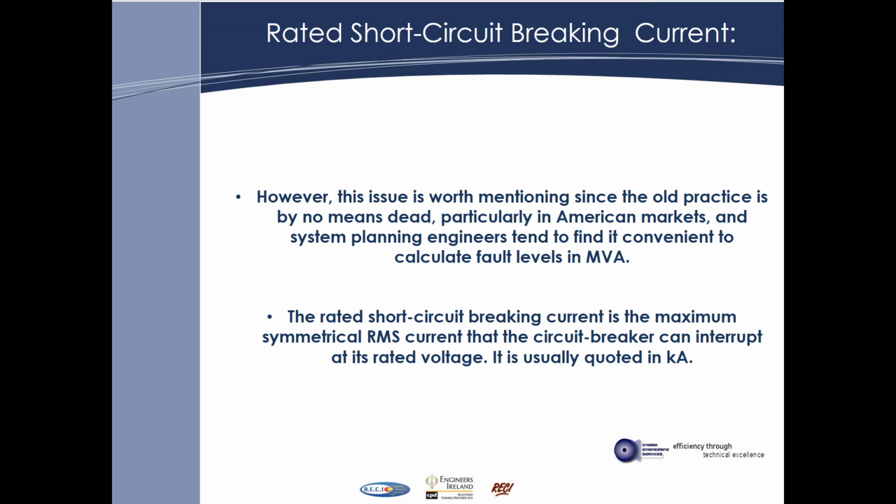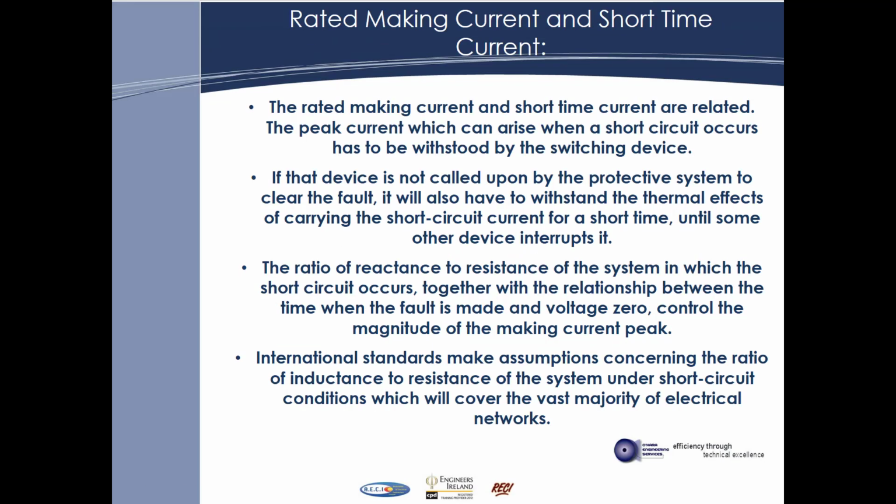However, this issue is worth mentioning since the old practice is by no means dead, particularly in American markets, and system planning engineers find it convenient to calculate fault levels in MVA. The rated short circuit breaking current is the maximum symmetrical RMS current that the circuit breaker can interrupt at its rated voltage. It usually is quoted in kA.